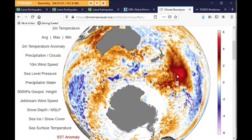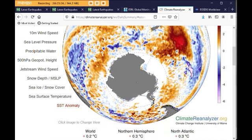Now last week it was up into the pink and white zone, which was 6 degrees hotter than normal. But it looks like it's gone down some. But it's a huge area. Nobody can figure out. I was thinking there might be some underwater volcano activity going off that we don't know about. I don't know.